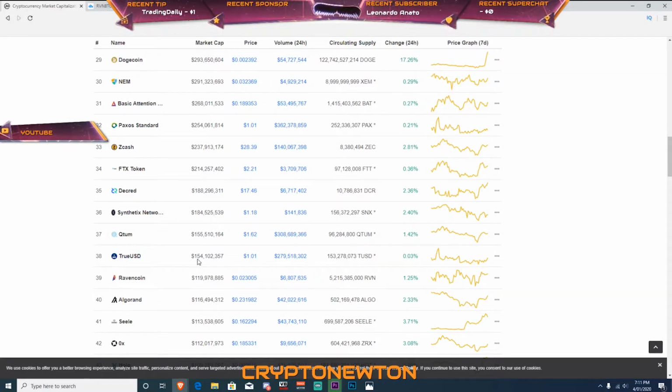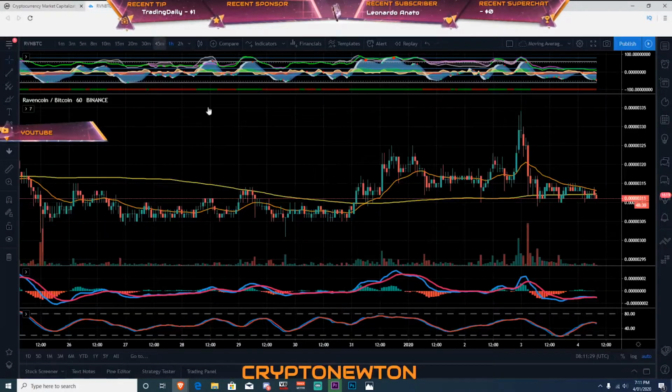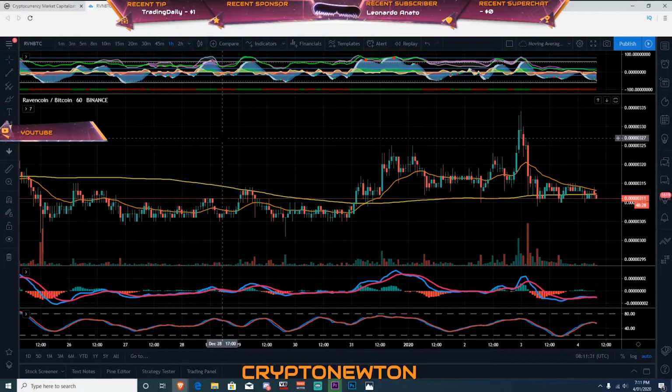The market cap isn't too far away, just like Quantum as well. So let's look at what happens in 2020. I am interested in what will happen with RVN, and we'll be watching it very closely. So getting right into charts, we're going to be looking at RVN BTC, and we're also going to be looking at RVN USD. So if you're in for that, stick around to the end of the video.